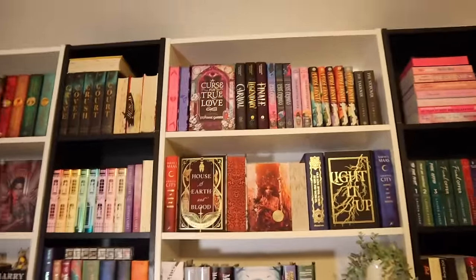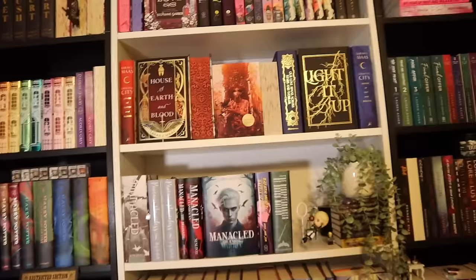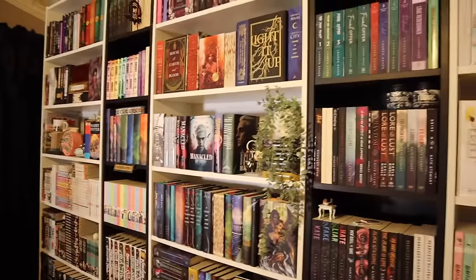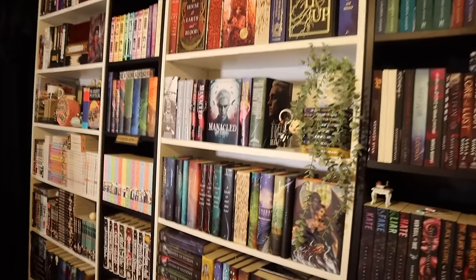Okay, and then this. Are you kidding me? I love this. Now, I don't really have room for all my shelfies, but it's fine. I'm gonna have to figure out what I want to do with my shelfies. Like, if I push all the books to the front, I can't put the shelfies on, you know what I'm saying?